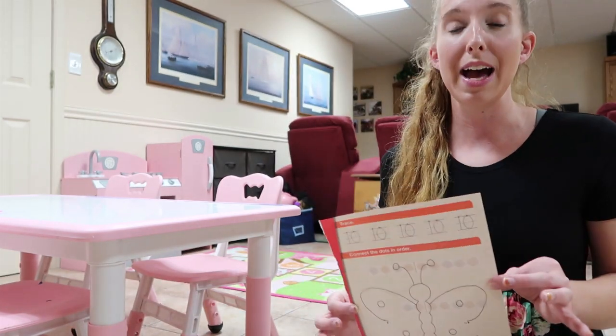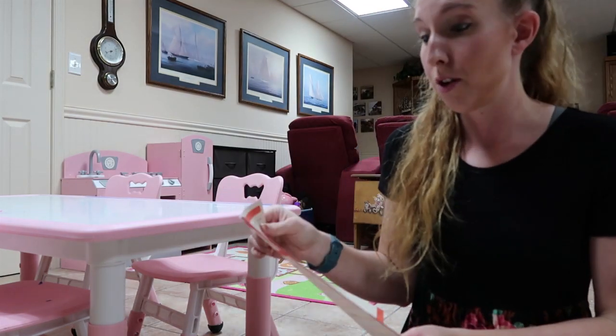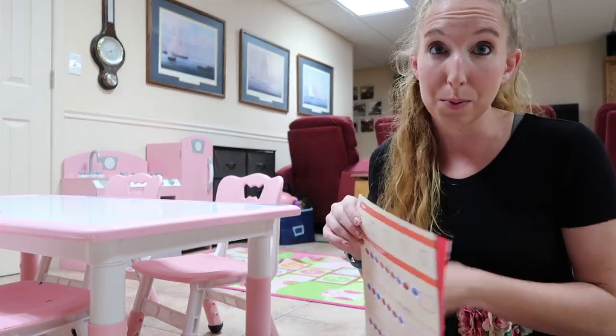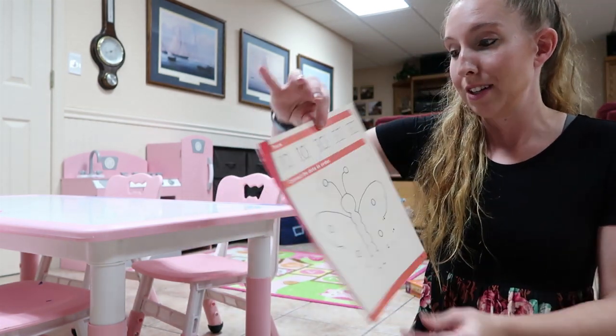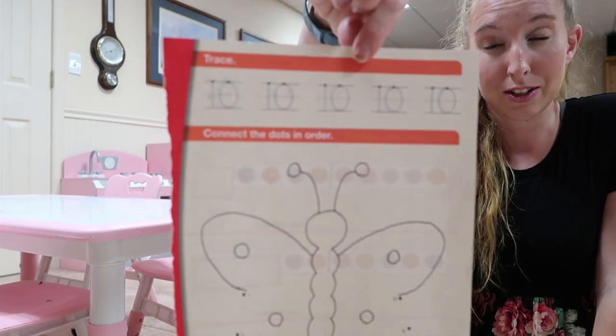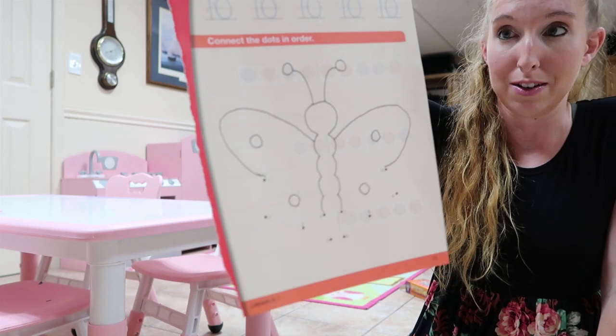And then for math, the math is really easy. She's really advanced for math. So we are working on the number 10. She knows pretty much all the numbers all the way up to 100. She'll write the number 10, so it's kind of more writing as well. And then she'll finish the butterfly by following the numbers in the right order.